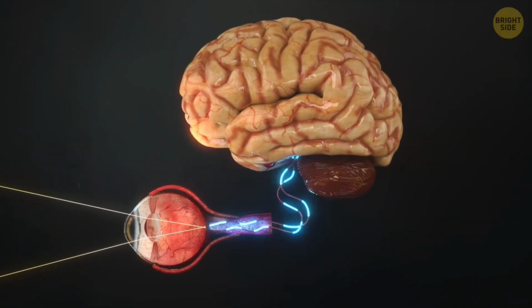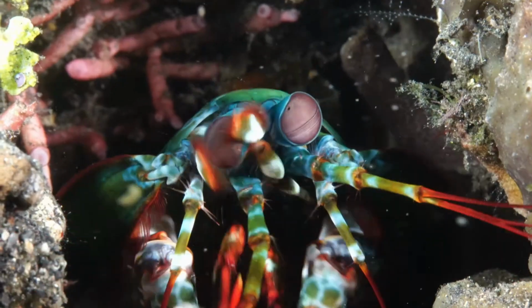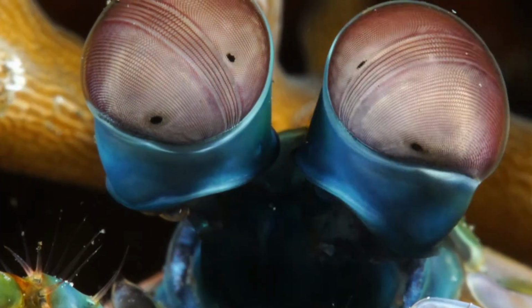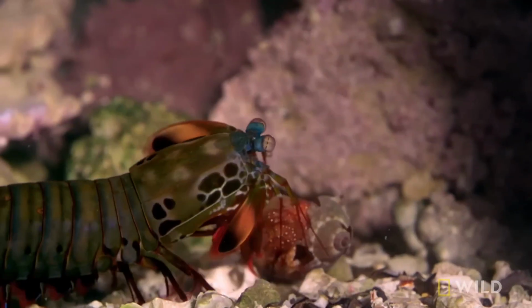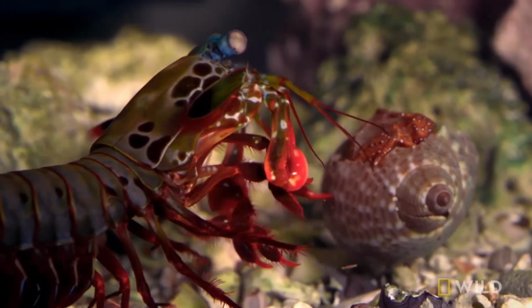While humans send electrical signals from our eyes to our brains for processing, mantis shrimp do all of that processing in their eyes themselves, further speeding up how fast they can pick up and react to visual stimuli. And also, mantis shrimp punch with the same acceleration as a .22 caliber bullet.